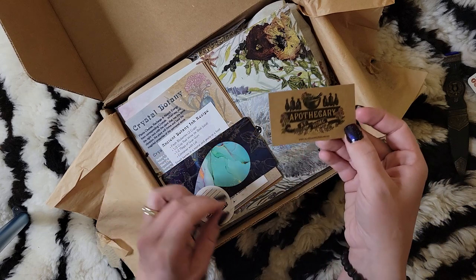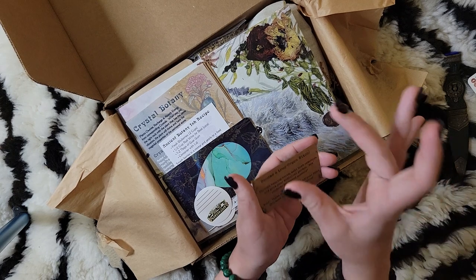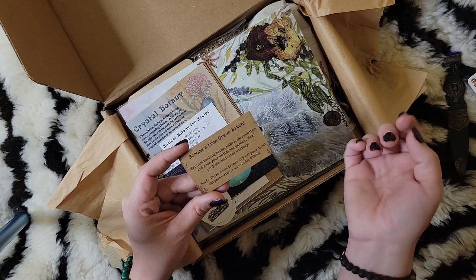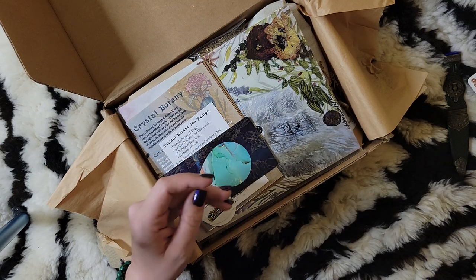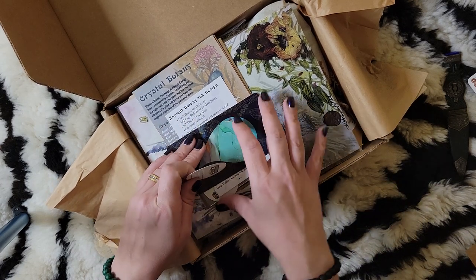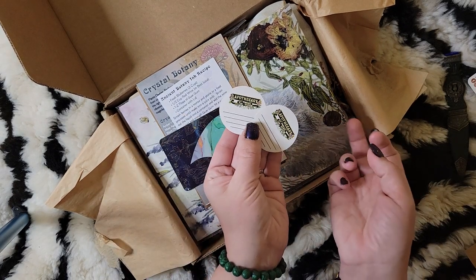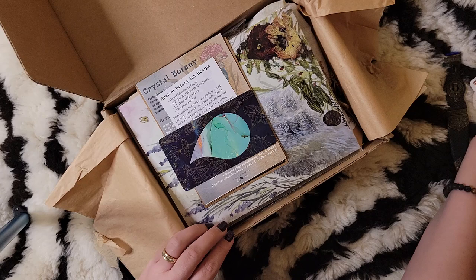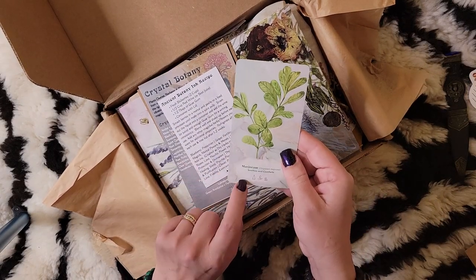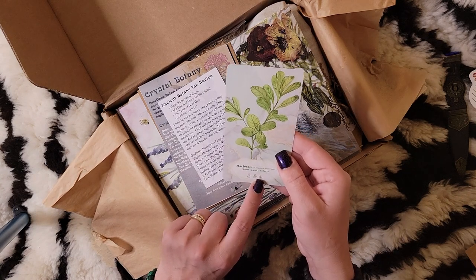And like I said, Apothecary at Home. This is their business card. Oh my gosh, I need to know what is in here. That smells so good. Become a true green witch. And we have some of these cute little Apothecary at Home labels for the jars. And a marjoram. Soothes and comforts.